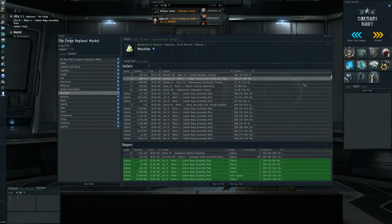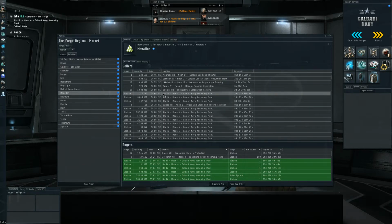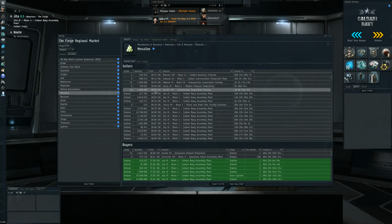Prices at the moment in station are 38.68. If you realize that it was 62 less than a year ago, that's really not good for high-sec miners at the moment. And I will just do a quick check here.